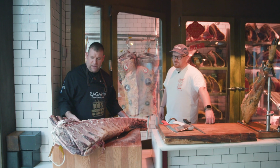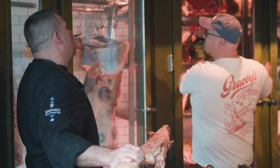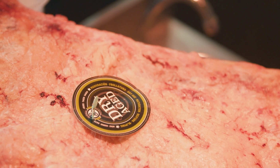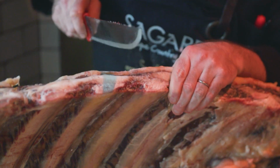You say that you dry age it for around 8 weeks. Does that include this part? So you dry age it in here first? Yeah, and then we move it there. The humidity is between 50 and 70%. The humidity is the one that makes the meat dry age instead of getting rotten, basically. Got you. Wow. Should we cut it?